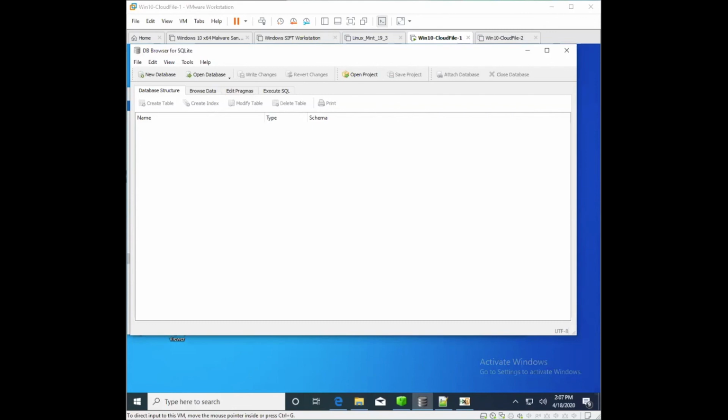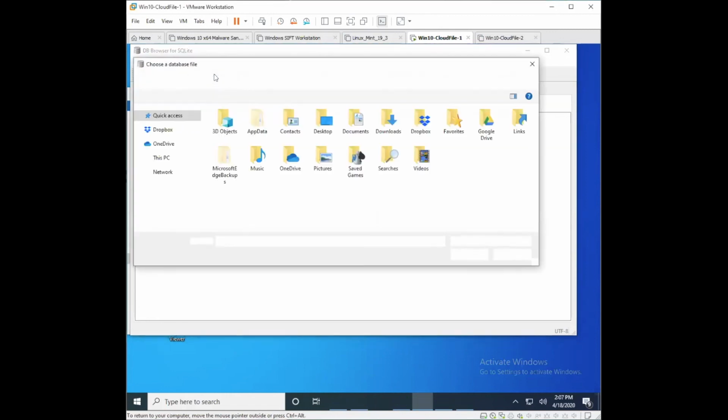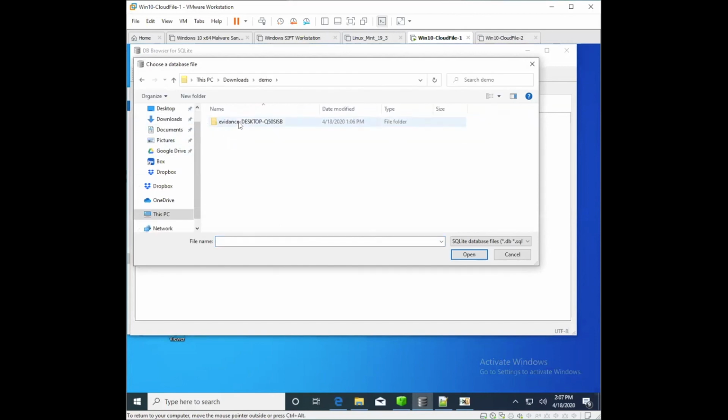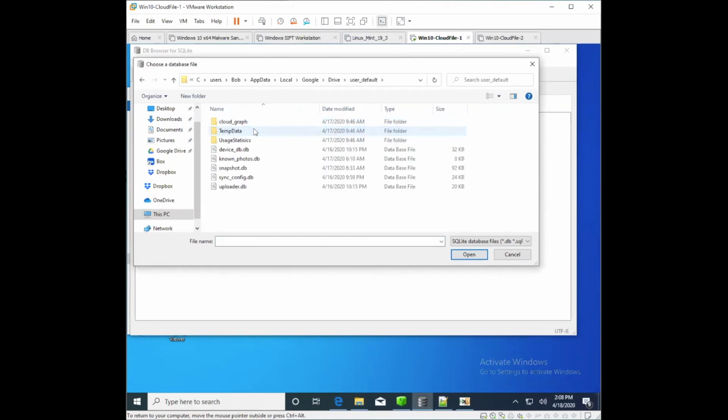Okay, so I tell you to go to the SyncConfig database. I can either go File, Open, or I can click this button here that says Open Database. And I'm going to go to my evidence folder, which is in Downloads, Demos, Evidence, Desktop, C Drive, Users, Bob, AppData, Local, and then we're talking about Google Drive and User Defaults. And then what's the first one? I want SyncConfig, so I've got that here, syncconfig.db. I'm going to open that up.